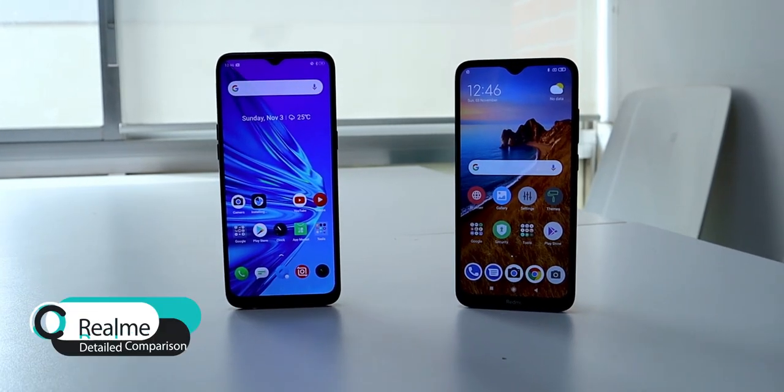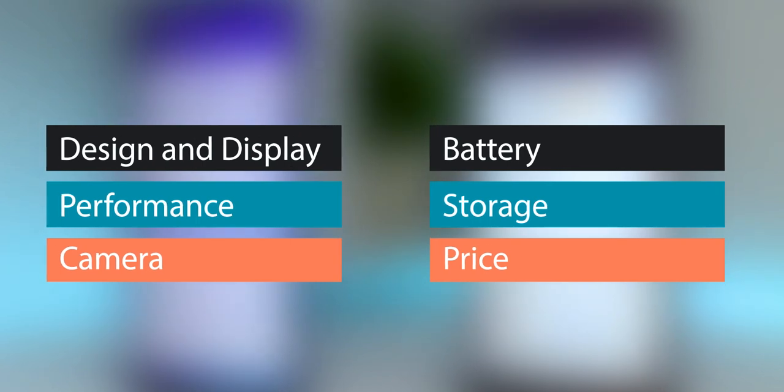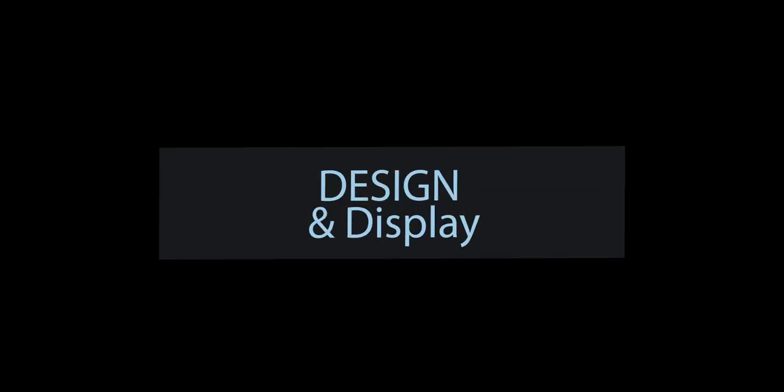Welcome to the detailed comparison between Realme 5 and Xiaomi Redmi 8. The comparison will be divided into 6 following parts, and at the end of this video we will be talking about the verdict. So let's get started with the design.